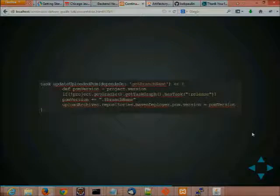This specific one is looking for my task hierarchy. And if I'm using a release build or a QA build is my other target, I'm appending the name of the branch to the QA build. With my release build, I don't want that on there. I'm just going to use the standard three-digit version.